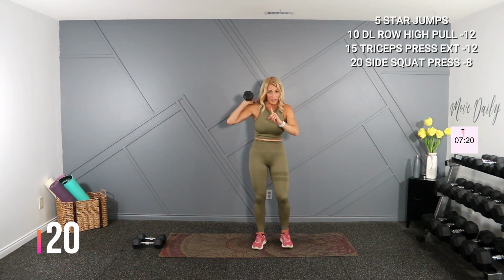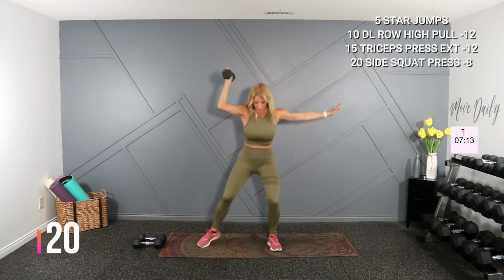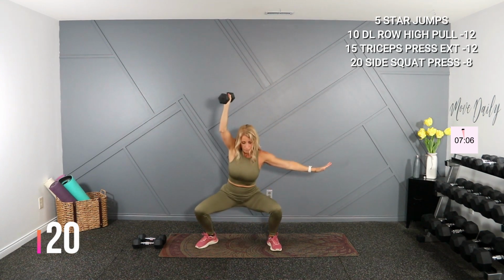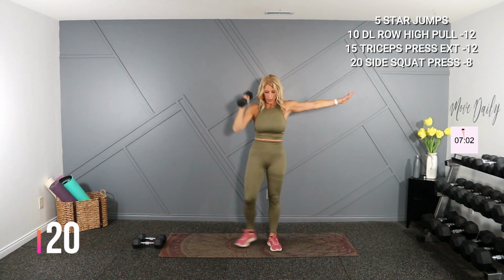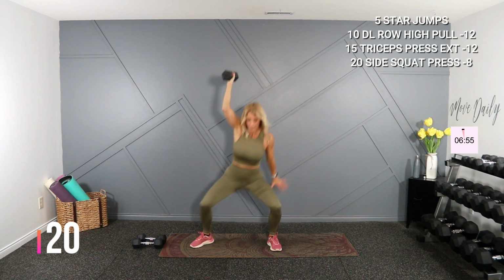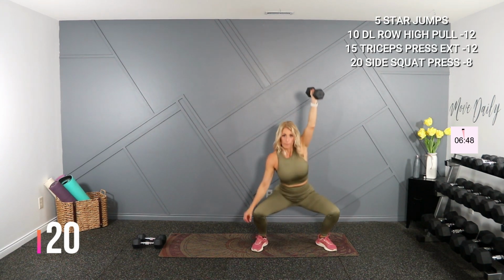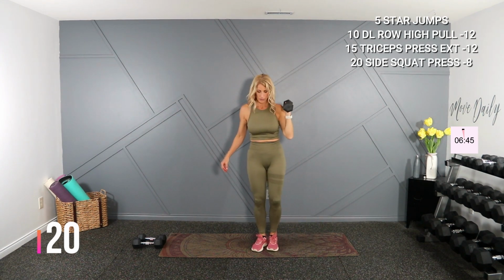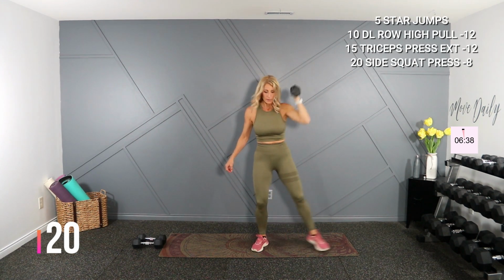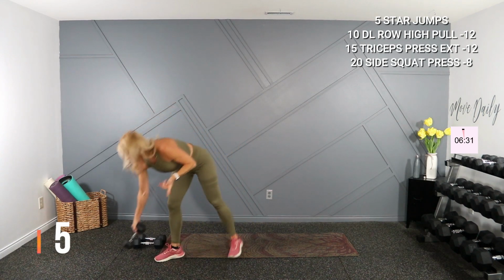Okay, side squat, press at the bottom, press at the top if you don't want that extra challenge. 20, so you're here. Stay this side, and two. One more here. All right, switch sides and press. Okay, that's really hard. Lighten if you need to.